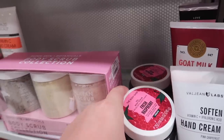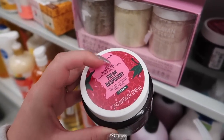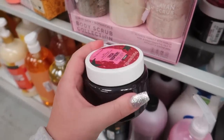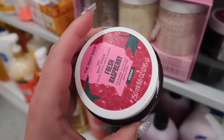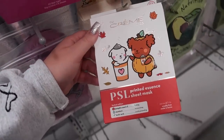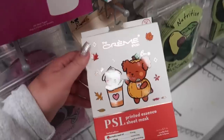These body scrubs are absolutely fantastic. This is also from the Body Shop, Fresh Raspberry. Jarvis can attest. That's good stuff. Yeah, it's really good. It's $5.99 and it has actual little raspberry seeds in it. It kind of makes a mess in the shower, but the smell is so worth it. They have a Creme Shop Pumpkin Spice Latte sheet mask. Do I need it? No. Am I gonna buy it?